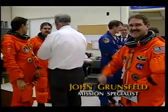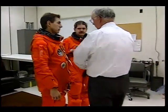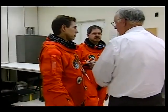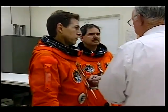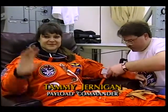You see John Grunsfeld on the right. Everybody's raring to go. We had a sort of a marginal call from the weather guys, for those of you that followed it. Sam on the left and Ron on the right. We're all kind of thinking that this is sort of a dress rehearsal for the real launch day, which would probably be the next day.